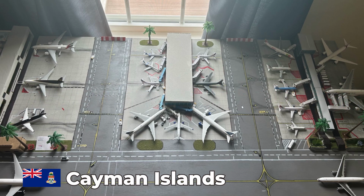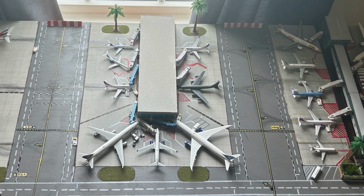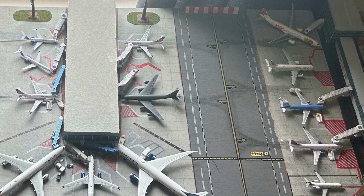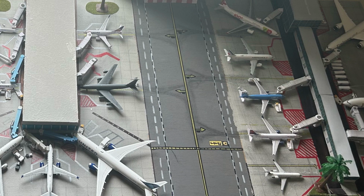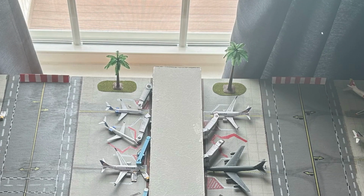The first airport is Kos Martin Airport in the Caribbean near the Cayman Islands. It consists of 3 terminals, and what I really like are the different tints of asphalt he's got on his airport. Around the aircraft gates he has got a lighter tint of concrete than the taxiways, which makes your airport look less monotone.